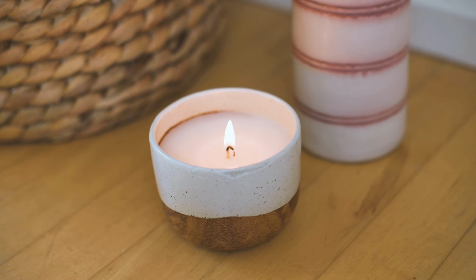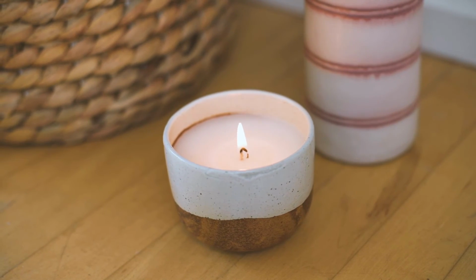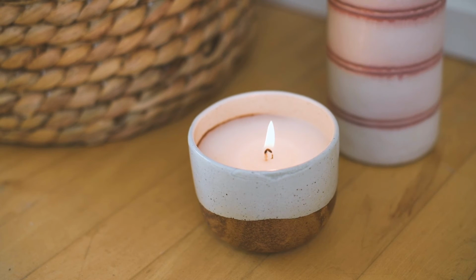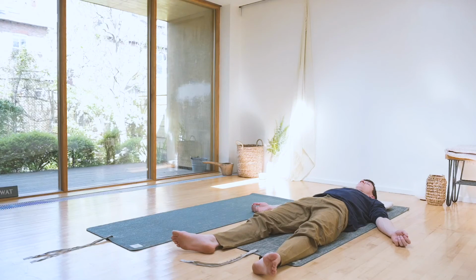And then move to your head. Feeling into your jaw, your mouth, your temples, and your eyes. Are there any areas that you can begin to soften? Feeling a sense of trust and letting go.